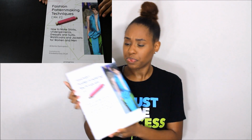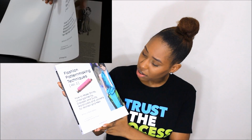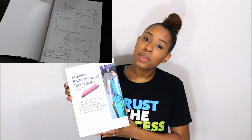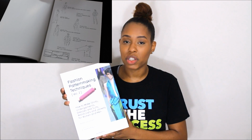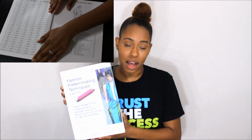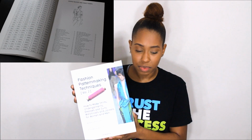But this volume here is volume 2, and this is Fashion Pattern Techniques. It says how to make shirts, undergarments, dresses and suits, waistcoats and jackets for women and men. So this book breaks down the process of creating your patterns from start to finish, and it starts you off with a basic bodice and a sloper, and it helps you create a completely different design with those two basic patterns.